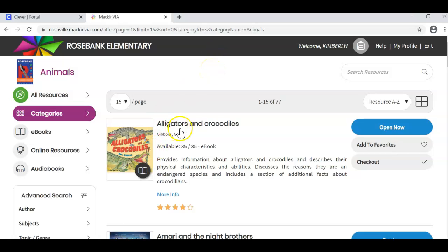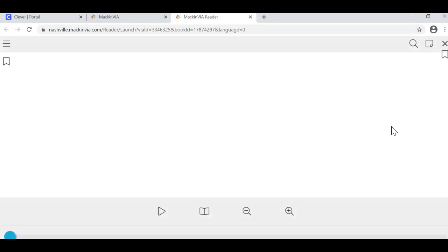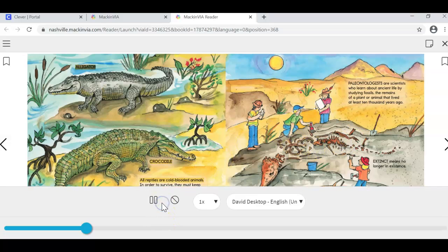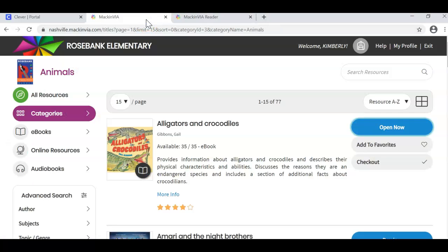Now, on this book about alligators and crocodiles, you can see that there is a black circle. That means the book is available. In fact, you can open it up and read it right now. When you go to read, if you want it to read to you: "Alligator, crocodile. All reptiles are cold-blooded animals." It'll even do that. How cool is that? So you know that this is available. We've got 35 copies of this. That means that 35 people can use this at the same time.